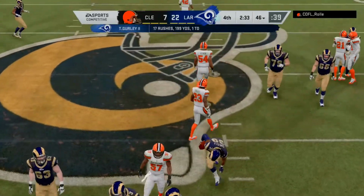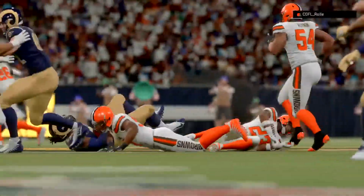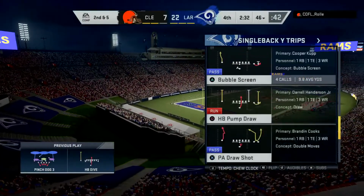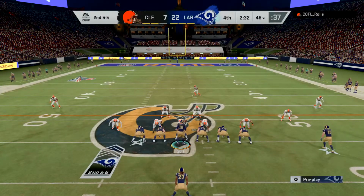Gurley with a little bit of an opening there as he's able to get 5 on first down. Now the Browns will use the first of their 3 timeouts. That'll leave them with 2 remaining. We'll be back after this. After the pickup of 5, here's 2nd and 5.